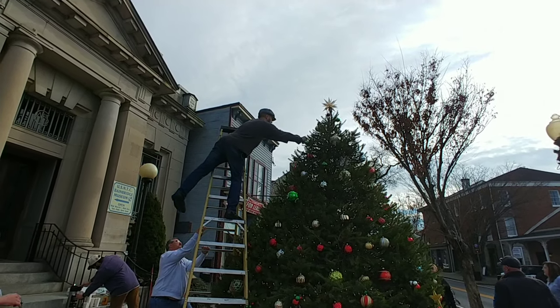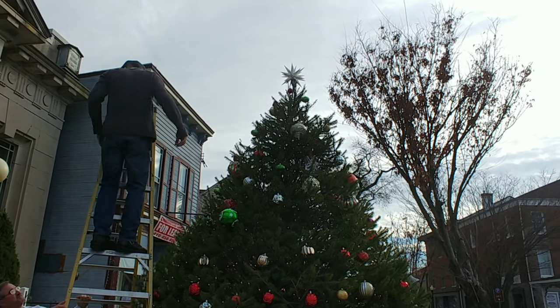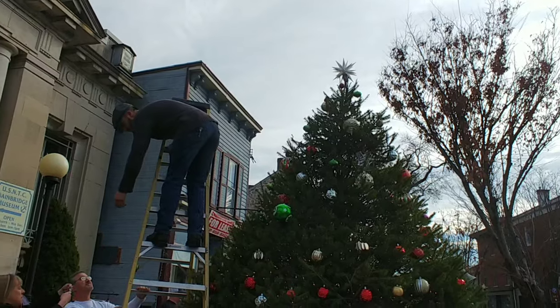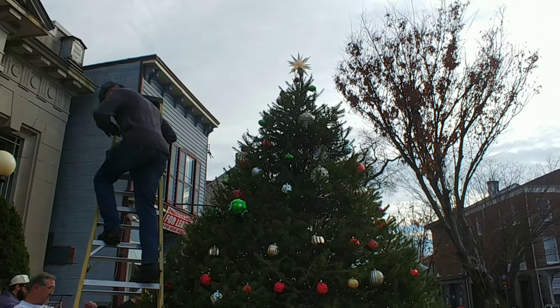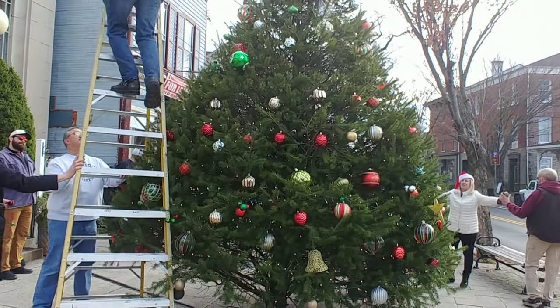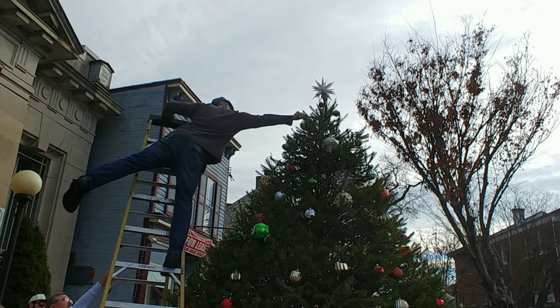Now, as I mentioned, this is in front of the Bainbridge Museum. And sometime in the near future, I plan on vlogging that. But it used to be a bank. Long, long time ago. But right now, it's home of the Port Deposit Christmas tree. This guy up here is very daring. But he's getting those ornaments up at the top of the tree. He's doing a fine job.